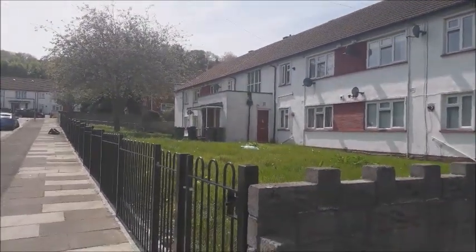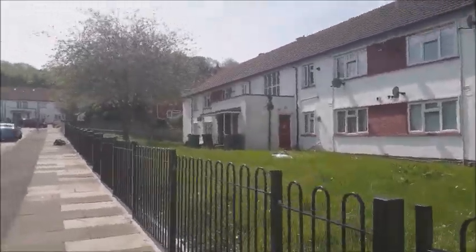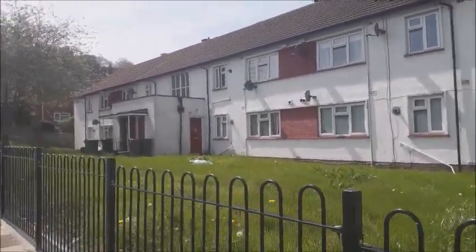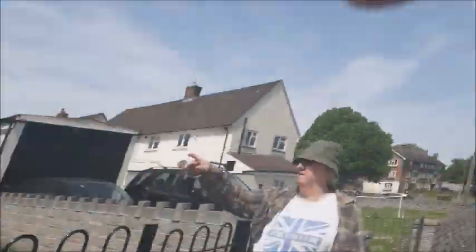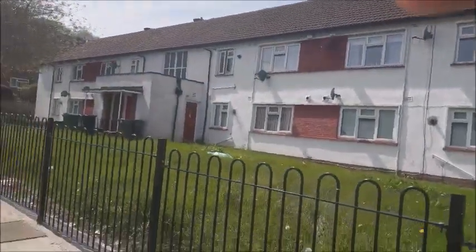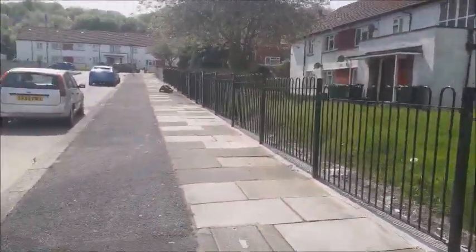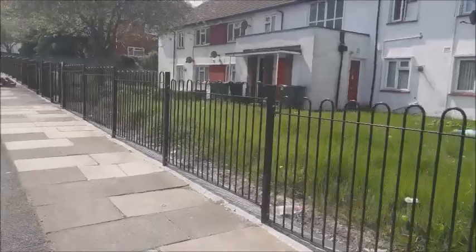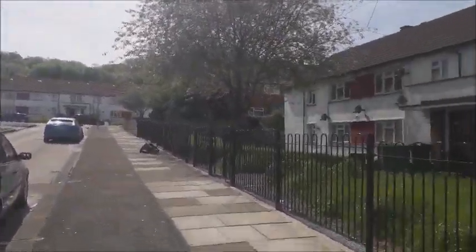That house there, or the flat there that says number 6 with the red door, is where Mr. Kim was born. So, you know. That flat at the top is where I fell down the stairs. Oh, wow. Bloody hell. 6 months in hospital. But anyway, you know. Go back with the map.